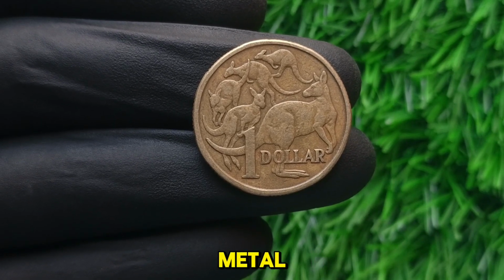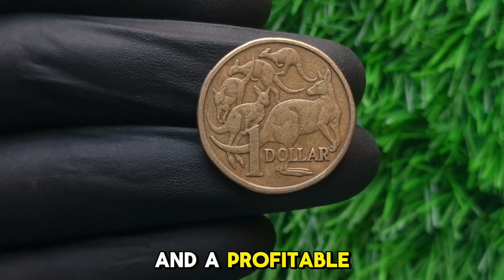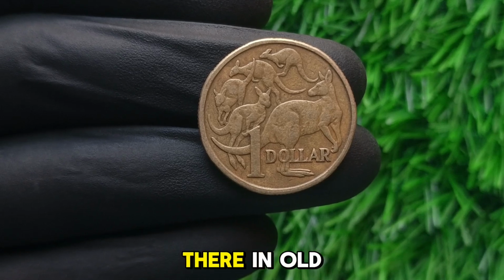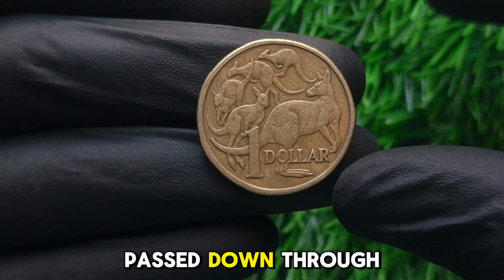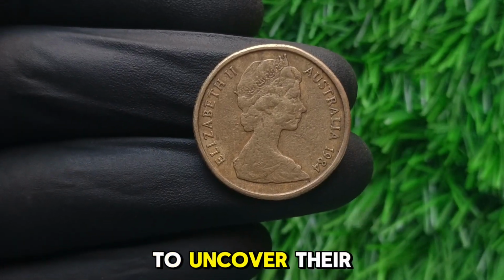It's not just a piece of metal. It's a conversation starter, a collector's dream, and a profitable investment all in one. And the best part? These coins are still out there. In old piggy banks, in change jars, hidden in collections passed down through generations. They might be waiting for someone, just like you, to uncover their worth.